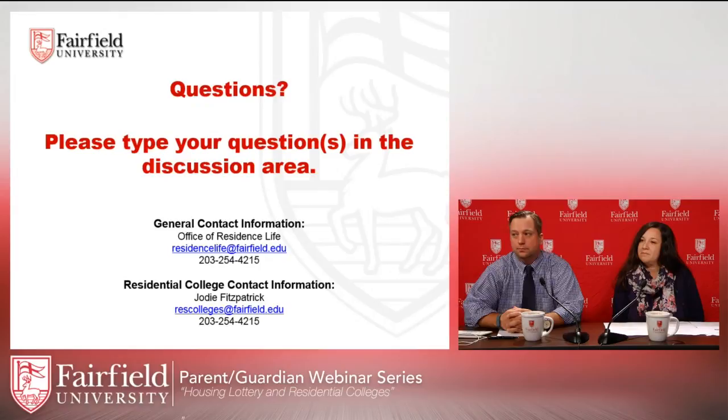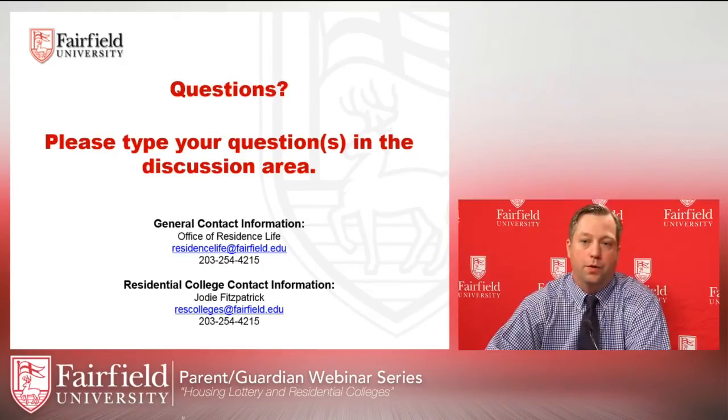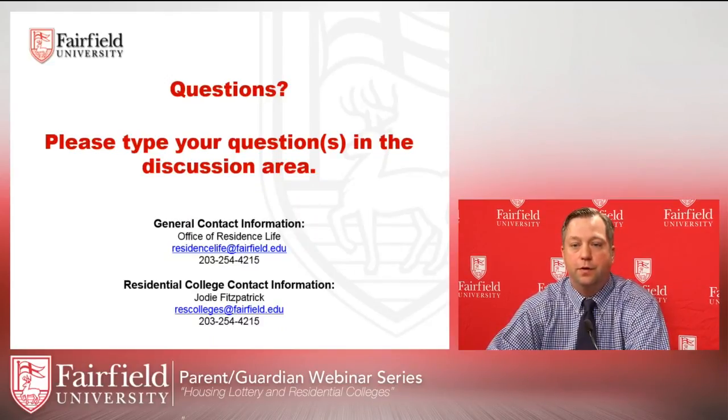Another question. Are there any other housing options for sophomores, or are they guaranteed a spot in one of these residence halls? So right now, we're in the process of working through the different things. As you can see, the students do have two different housing options to go through. They can either participate in the residential colleges or the non-residential colleges.